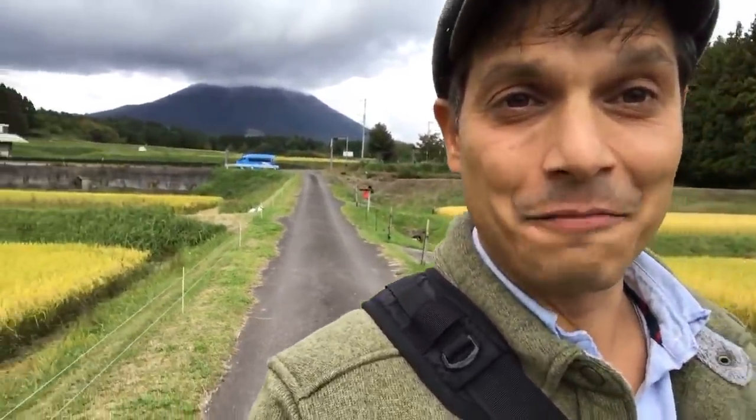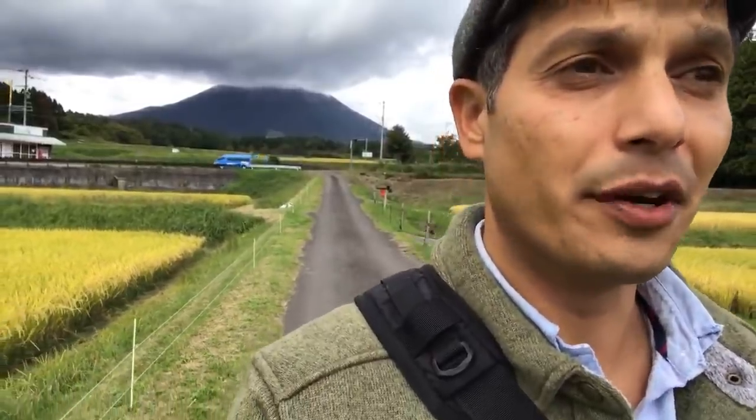There's that blue van on the move again. That's Mount Daisen for those of you who are joining us right now.